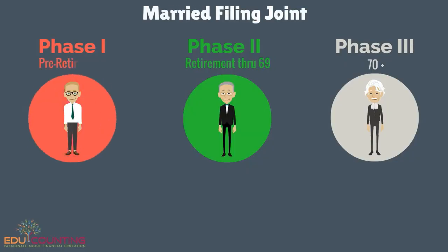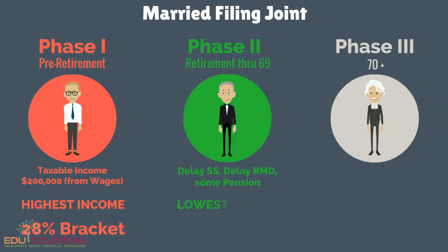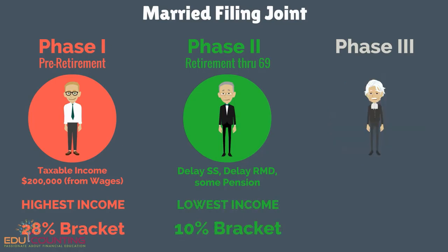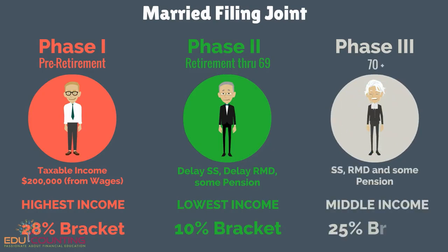The first is pre-retirement, where your salary is high and it puts you in a high tax bracket. Phase 2 allows you an opportunity to delay Social Security to increase your payout, and your RMD hasn't kicked in yet. Even with a small pension, you could be in a lower tax bracket. In Phase 3, you now have Social Security, your RMD is kicked in, and you have your pension. This pushes you into a higher tax bracket compared to Phase 2.